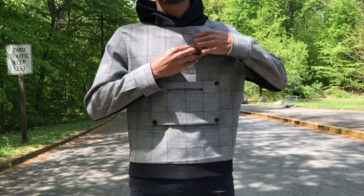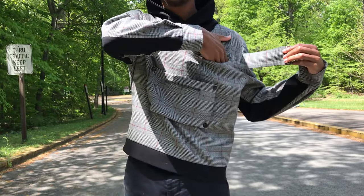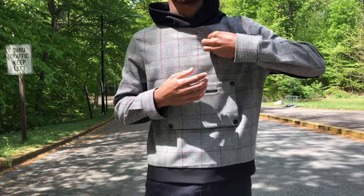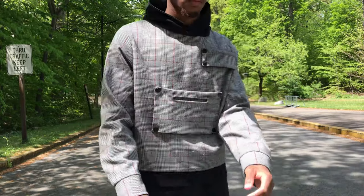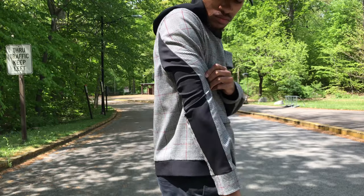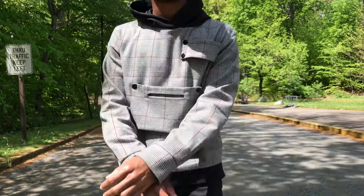Coming out of the left sleeve, I have a flap with a snap button closure, and under that, I have another hidden pocket to store your essentials in. And as you can see, I juxtaposed the garment with black fabric on the hood, hem, and sleeves, and this accidentally occurred when I ran out of plaid fabric, and surprisingly, it complemented it very well.